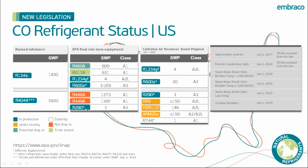So going over again, for medium temp, the approved gases will be 450A, 513A, 1234YF, R600A isobutane, and R290 propane. For low temp applications, the approved gases will be R290, 448A, 449A, and R600. Now 513A and 450A have a bit of an energy penalty versus 134A, which could possibly be offset with changes to the equipment by the OEMs. 448A and 449A have high discharge temperatures, and these could be offset with liquid injection and other means in larger systems. For more information, you can visit www.epa.gov/SNAP, because there are a few more refrigerants under the ban if you want to study up more on that.